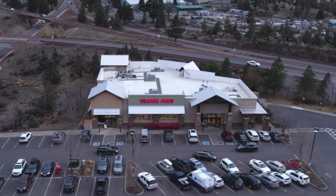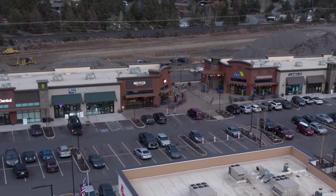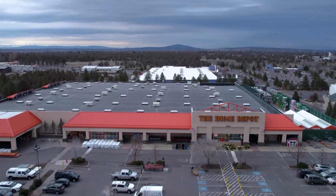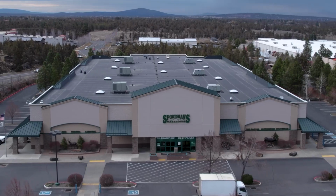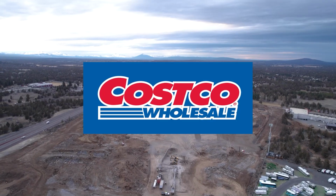I'm gonna use Cascade Village as kind of an all-encompassing phrase because it's not just that area. Across the street, across Highway 97, there's a new shopping area over there. They've got a Chick-fil-A and a Mod Pizza and all that kind of stuff, and Ulta, that's popular. But then even further down, we've got Target, Home Depot, Lowe's, because those always go together, and Sportsman's Warehouse, and in fact, this is where the brand new Costco is going to be going in as well.